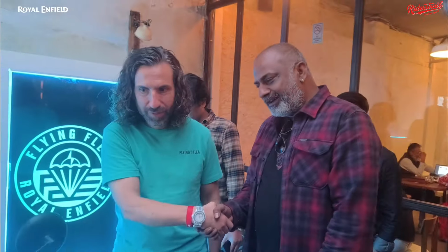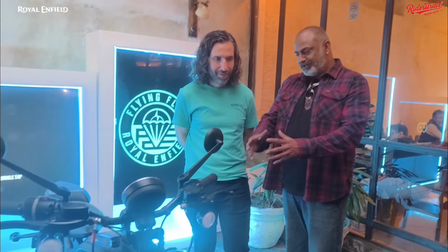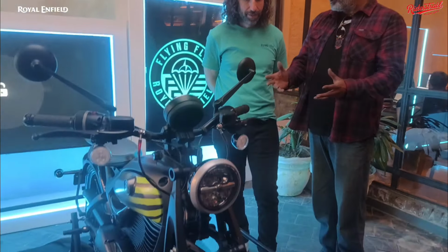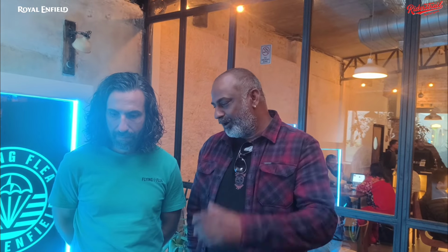Nice to meet you, and lovely seeing this beautiful bike. A piece, I can say a masterpiece. You recreated. Yeah, absolutely. They've done a brilliant job of bringing the visual spirit of that original Flying Flea. So, can you just tell us a bit more about the bike?